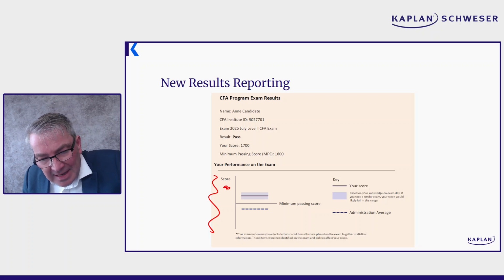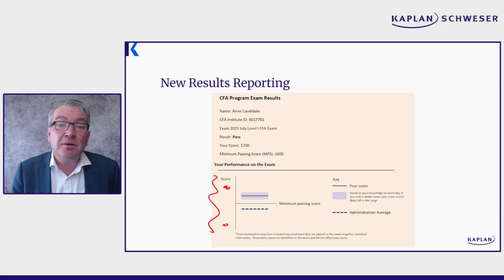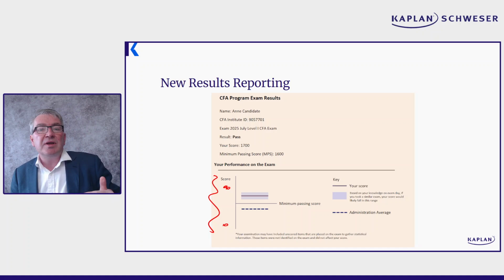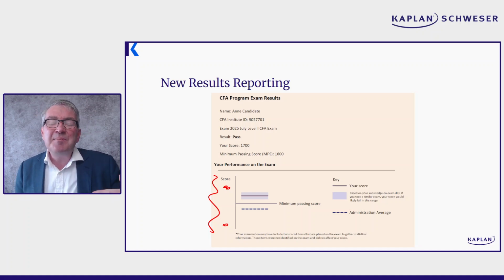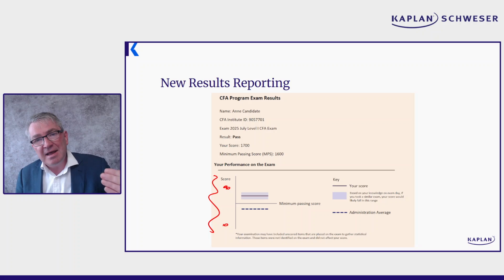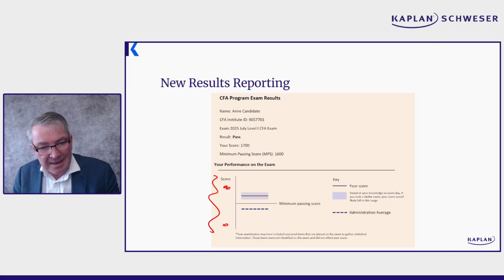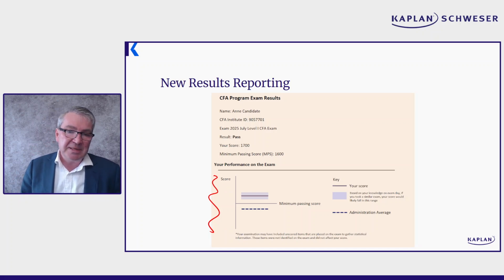So there used to be a line indicating 90th and 10th percentile. So if your score was above the 90th percentile, congratulations, you knew that you were in the top 10% of performers on that particular exam. And if you were, of course, under the 10th percentile, then you know that you were in the worst 10% of performing CFA candidates. But that has now gone, so you will no longer see 90th and 10th percentiles.